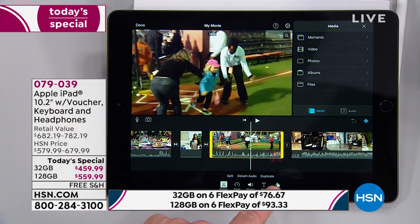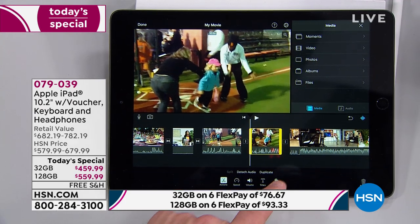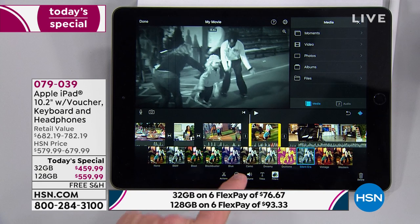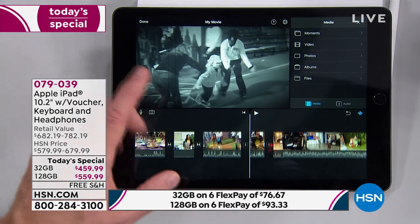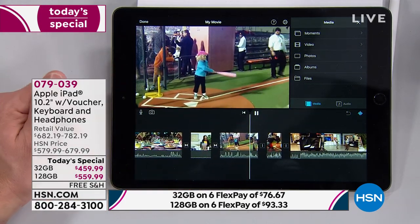It's highlighted. Follow the tabs down here. Split the video. Okay, split it. Now that one's highlighted. Okay, I wanna make it black, go black and white. Okay, go black and white. And I wanna change the speed so she can run faster or slower. What program is that? This is iMovie. Preloaded. So it's preloaded. That's included. Included. So now I've just edited a movie.